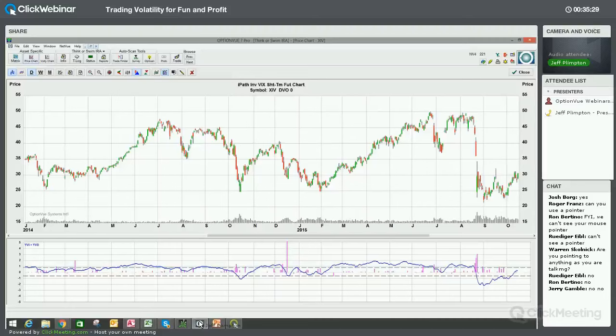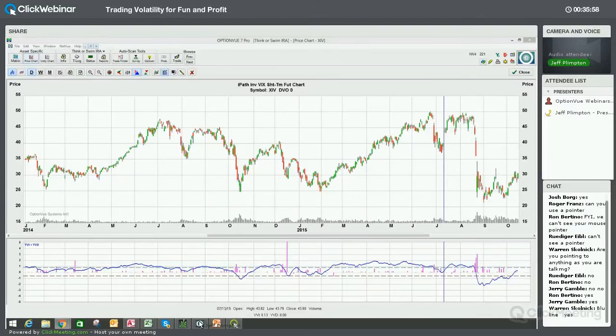They want me to use the pointer. They can't see me. Hold on just a second, you guys. You guys can see the blue line, can you, when I click on it like that? Does the blue line show up at least? Okay, so you guys can see the blue line. You know what, I'll just use that.